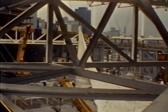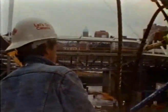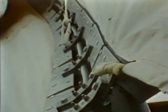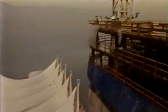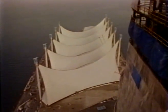Architect Eb Zeidler's unique design provides an elegant solution to the problems of spanning 100,000 square feet of convention floor and marrying the roof to the pier, sharply angled at the far end. The sight of a full set of sails from the Pan Pacific Hotel brings to mind the captain's view from the bridge of a great ship.